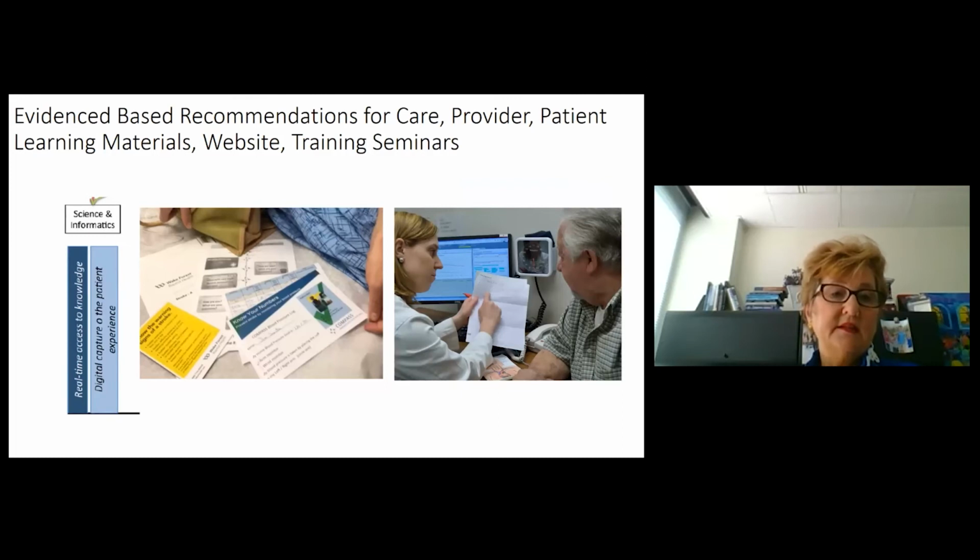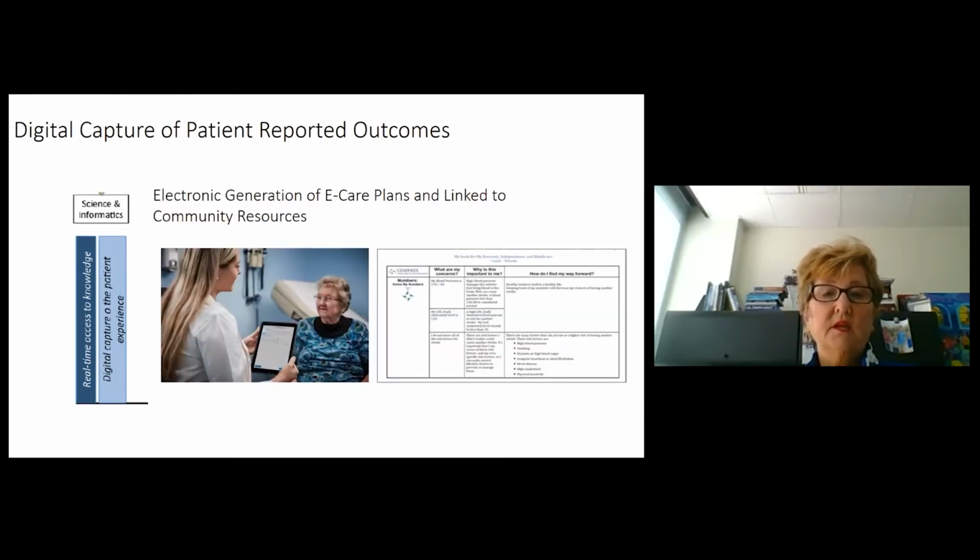We use science and informatics, real-time access to knowledge, and digital capture of the patient experience. We developed the COMPASS-CP program, as we call it now, where we interviewed patients in real time and immediately generated a care plan, and were able to get it back to the electronic medical record so that all providers would see the care plan with the patient and embrace it as they manage them. This electronically generated e-care plan, as I said already, is linked to community-based resources.